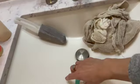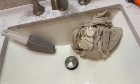And then I'm going to take all these washcloths to the wash now, and then I'm going to clean this whole area.